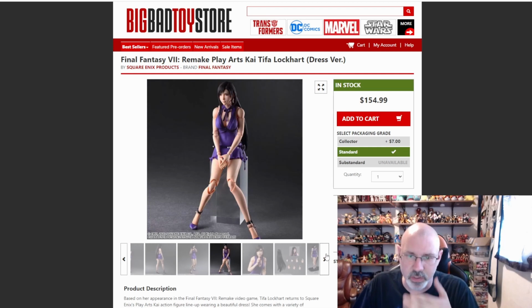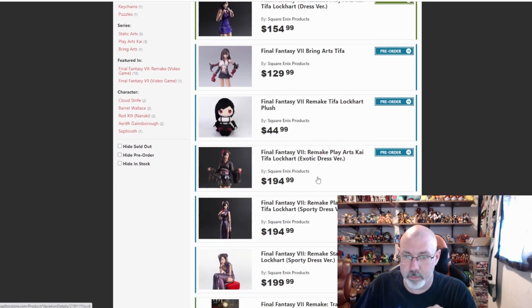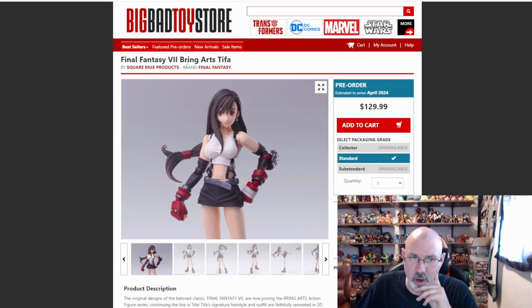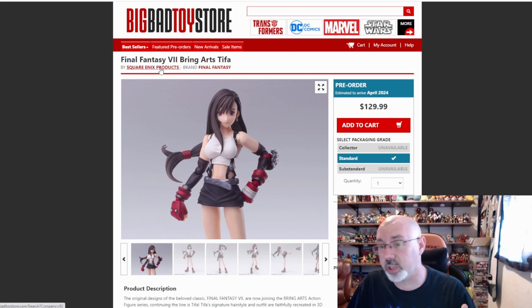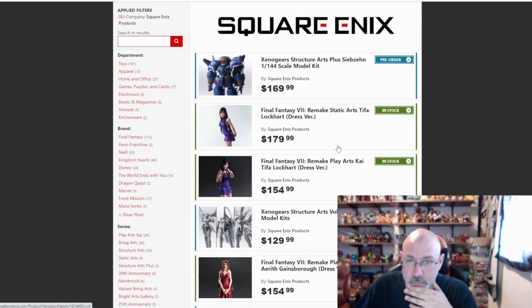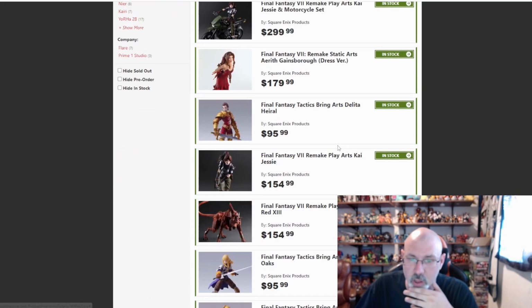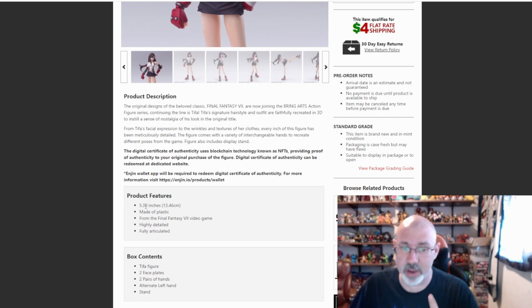That's about right. And she looks fine, I guess, but I can already see the way the knees, I don't know. Maybe she's fine. Maybe they've gotten a lot better. It has been a long time since I've bought one of these. But the last couple ones I simply was not thrilled with. But this says Final Fantasy VII Bring Arts Tifa. Bring Arts. I don't know if that's new. Maybe they're making smaller versions of the PlayArts Kai and calling them Bring Arts. I don't know what this is. It's possible that it's not a PlayArts necessarily, but a new thing altogether. When I look at it, it still looks like a PlayArts figure to me. So, who knows? Maybe it's not the same monster. But at the same time, if they're 5 inches, you're looking at 5.30 inches.